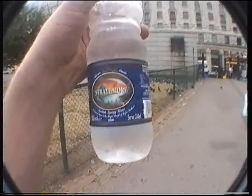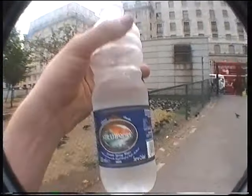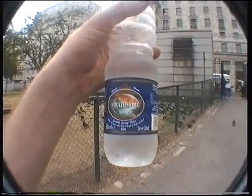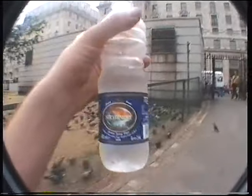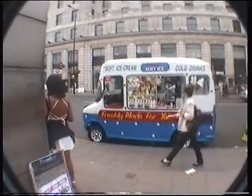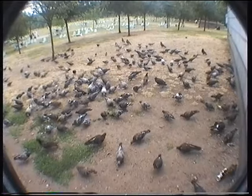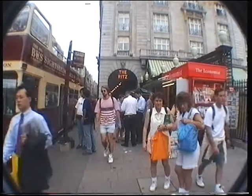This cost me one quid and 20p, which is probably about $3. Cool, hey? Just water as well. How much is it? Tour bus, how cool.